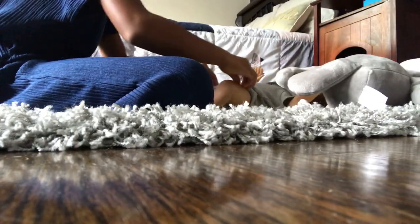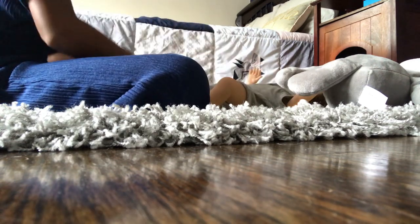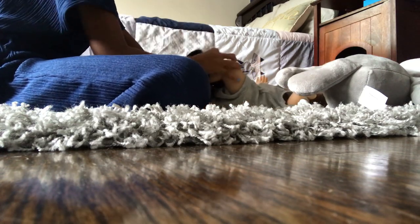1, 2, 3, click! Watch out, Denim. Watch out, buddy. Alright. Okay, perfect. Let's get on these pants, okay? One leg in, so we're almost done with the outfit. And one leg in.